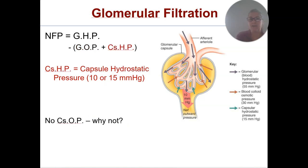Then we also have a capsule pressure. So Bowman's capsule, right? The glomerular capsule, there's fluid there. There's filtrate. So because there's fluid, there will be pressure, and that's going to be opposing filtration, and your book will use 10.